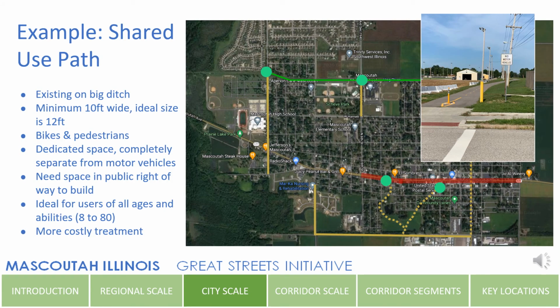The solid green line, as well as what is pictured in the top right, is the existing shared use path on the Big Ditch. A shared use path is a place for people to walk and bike completely separate from where people drive. They are usually around 12 to 15 feet in width, but can be built at 10 feet wide in some constrained areas.